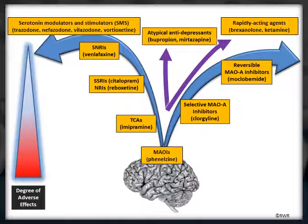On separate trajectories, much more recently, agents with more complex actions like bupropion and mirtazapine have followed. And then most recently, in the last few years, agents that exert antidepressant effects within hours to days, rather than requiring an onset duration of several weeks, like ketamine and brexanolone, have been introduced. Recognize that generally speaking, as we ascend this developmental ladder, adverse effect profiles tend to diminish. However, there have been only limited improvements in the overall efficacy of their antidepressant effect. But reduction in adverse effect profiles is a significant accomplishment.